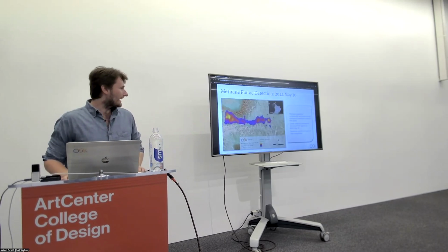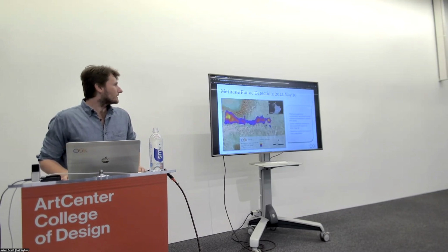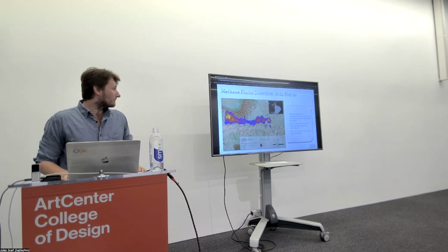And to show a little bit of that application, in 2024, on May 30th, we were able to find a very large methane plume going over Oman. We detected it within 24 hours of data acquisition as well, which is pretty impressive.